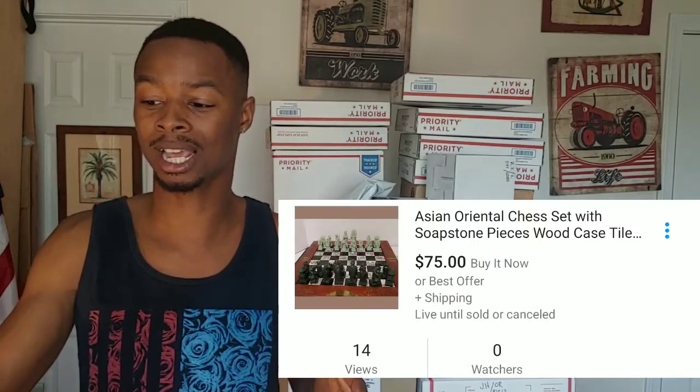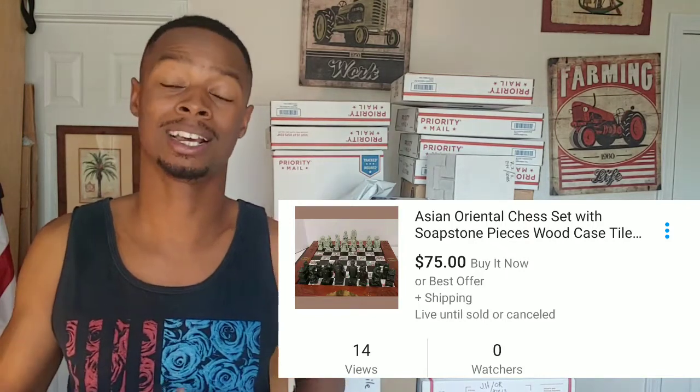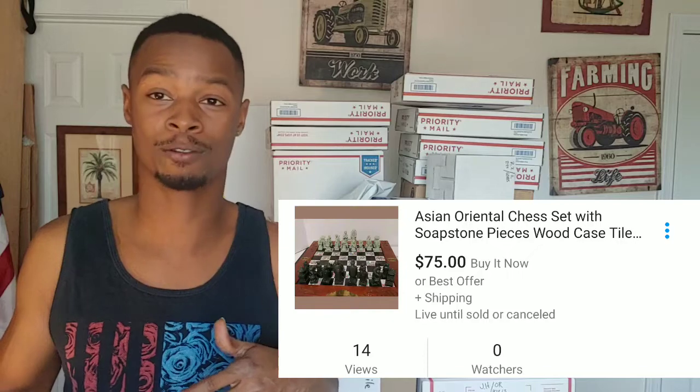Okay, the next item that I want to share with you guys was also a yard sale find. I paid $5 for it. It's listed for $75 plus shipping. It's an Asian Oriental chess set with soapstone pieces. Really cool find. Got it up there for $75 plus shipping.